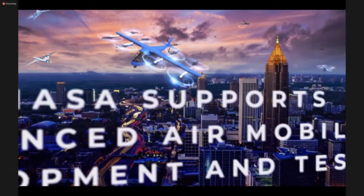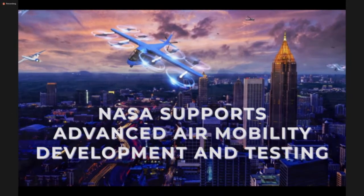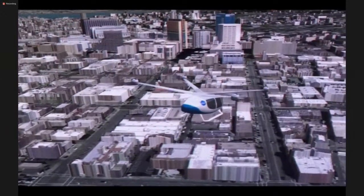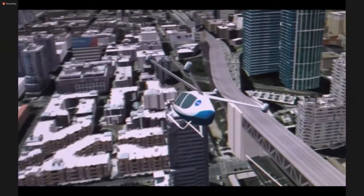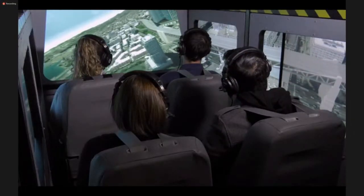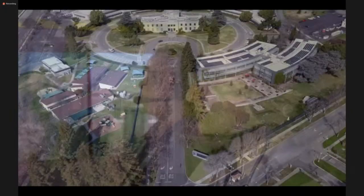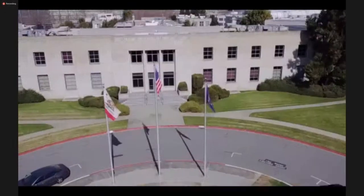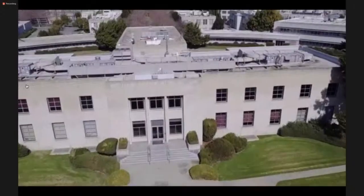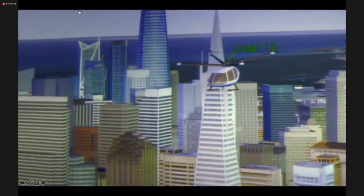NASA is ready to support the development and testing of Advanced Air Mobility, or AAM. This emerging aviation market is working towards all-electric, autonomous, and environmentally friendly solutions to reduce road traffic and carry people and cargo in areas where service does not yet exist. NASA's Ames Research Center in Silicon Valley is uniquely qualified to help industry partners and local governments across the country simulate and test these new vehicles to ensure safe and efficient operations in low-altitude airspace.